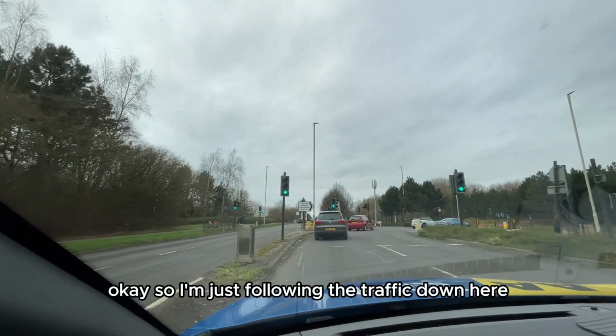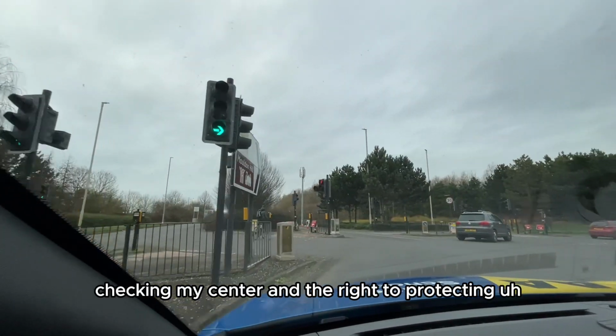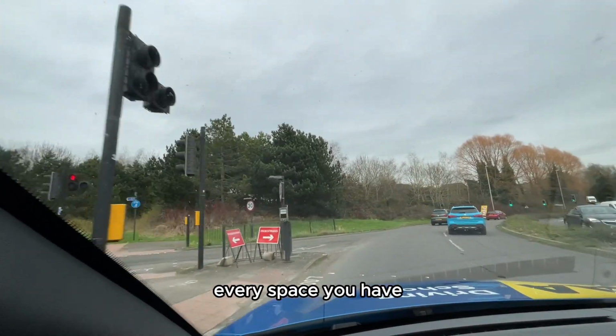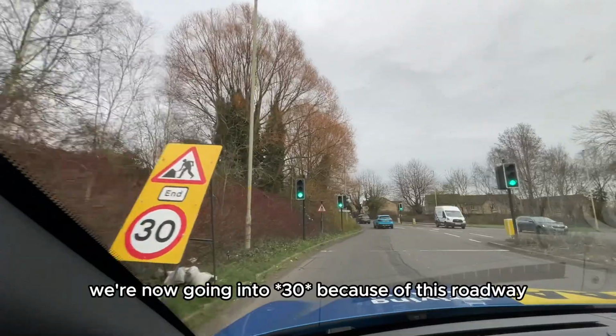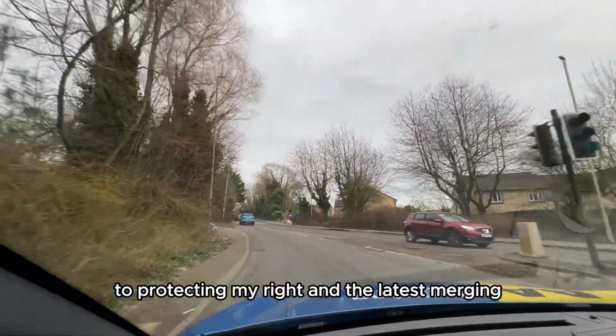Okay, so I'm just following the traffic down here, checking my center and the right to protect myself, checking center and the left. Every space you have to keep checking it with the mirrors. The speed limit down here is 20. We're now going into 40 because of this roadwork. I'm checking center and the right to protect myself because the lane is merging.